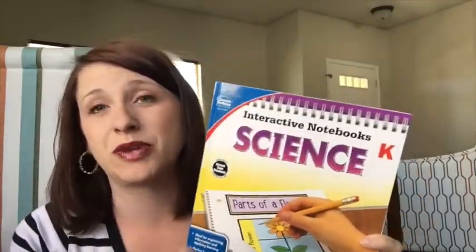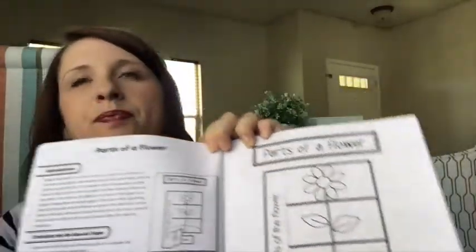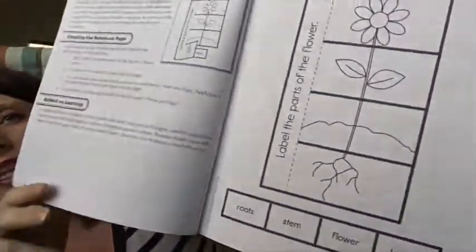Okay, so the last one that I got here is going to be our science. And this is going to be the comprehensive science materials that we're going to actually be covering this school year, along with whatever supplements I can get for the unit. So when we do the plants unit, we're going to be talking about apples, and then we'll talk about pumpkins and that sort of thing, and the life cycle of those types of plants.